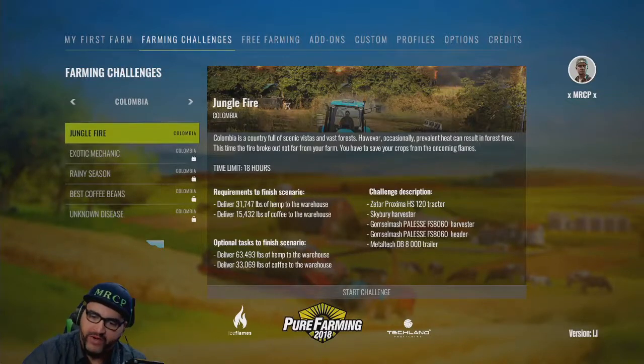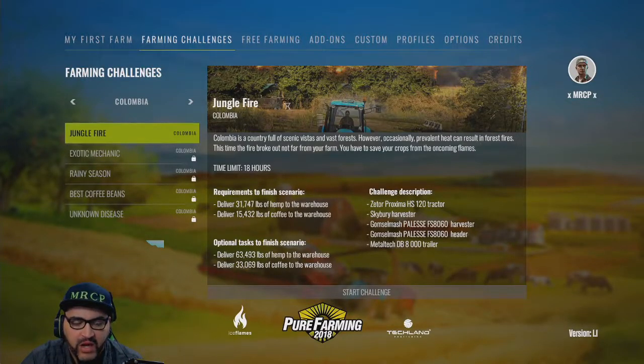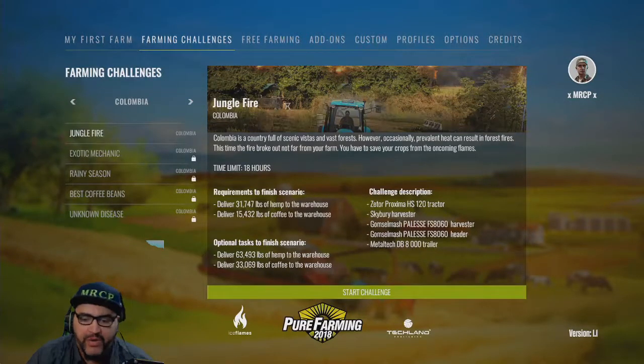Again, of course, it gives you the rundown of the tractors and the tools that you're going to be able to use on this challenge. And it also has the optimal task finish scenario, which is deliver 63,493 pounds of hemp and 33,069 pounds of coffee. Of course, we're going to see what the time is, and we're going to try to get that gold trophy. We'll see, though. Let's just jump right into it.